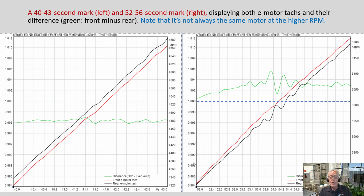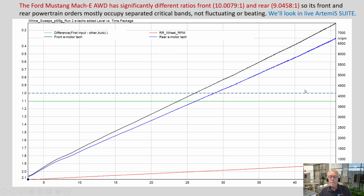So this looks identical, but if we look at a close-up in a particular place, for example, a mark from 40 to 43 seconds, where there's a very interesting and annoying modulation issue, and likewise a mark from 52 to 58 seconds, we can observe that the rear motor in the first mark, 40 to 43 seconds, is running at a higher speed than the front motor, which is in red. And here we see, in terms of ratio, 1.0 being identity, that the offset is approximately 0.996. We have a variable ratio in the case of the upper one. Now we have switched positions where the front e-motor is running faster in general than the rear e-motor.